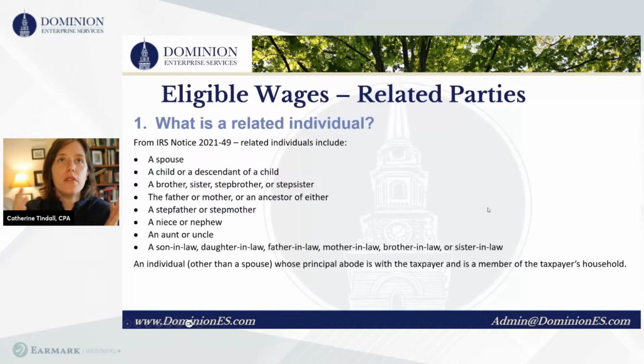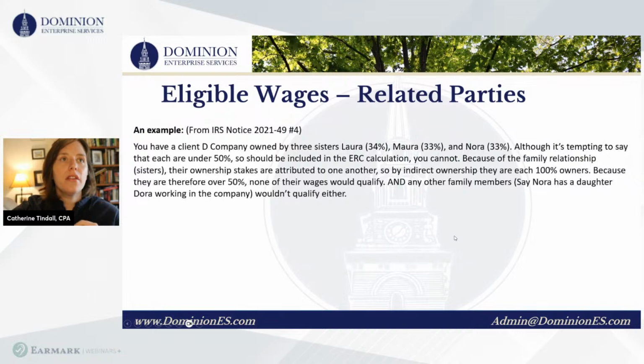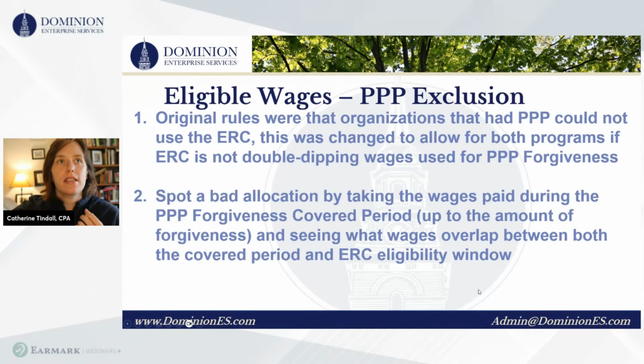Who's a related individual? There's a list in the slides that you can review. It's basically anybody who's family, and also people who live in the same tax household. There's also an example of how the attribution works in the slides if you're interested in that. Basically you just have to add up related parties' interests together, but there's an example.